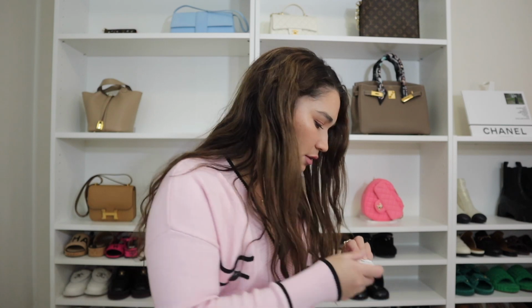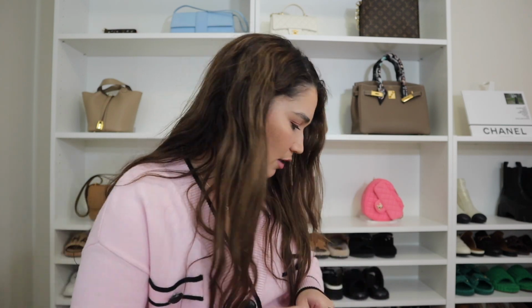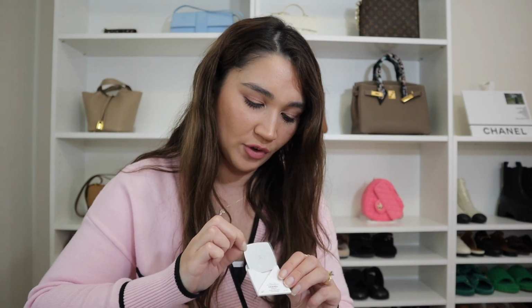They gave me these little mirrors. They gave me a few of them, but basically you just stick them on the back of a phone case sort of thing. That way you can see your lipstick and your makeup. So that's all it is, a mirror that sticks on the back of your phone case.